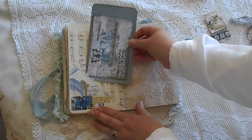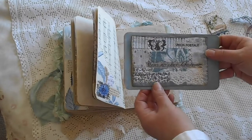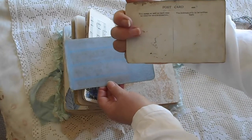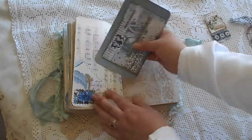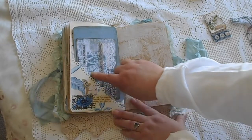On this side we have a lovely tag, which is like a postcard. There's no place like home. It's a fabric collage. It is a postcard, actually. And a lovely piece of journaling card on some music paper there. And a sweet little corner tuck.